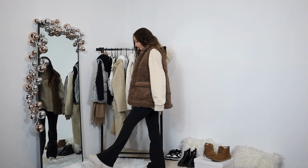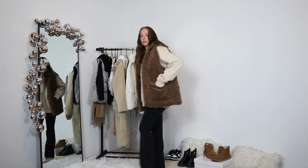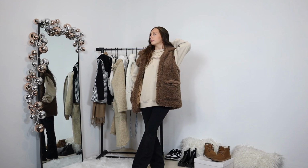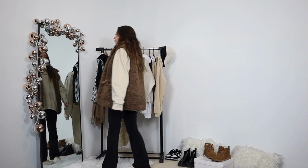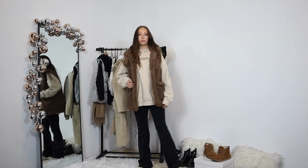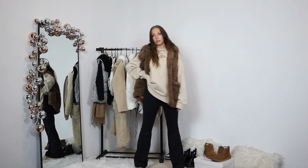And for shoes, I'm wearing a pair of sneakers that is also from Pretty Little Thing. These are just a simple pair of beige sneakers that are honestly my go-to for like all of my comfy outfits that have tan tones. They are so, so perfect and so comfy as well.